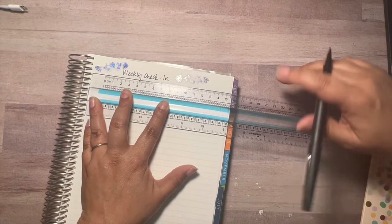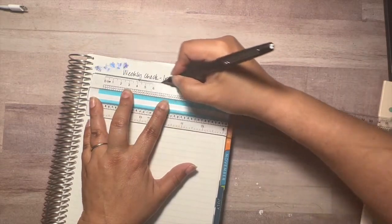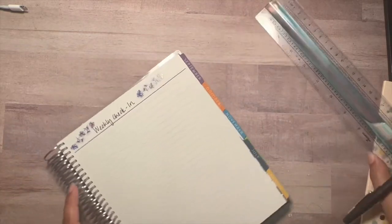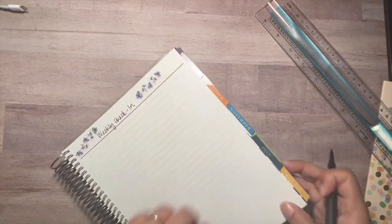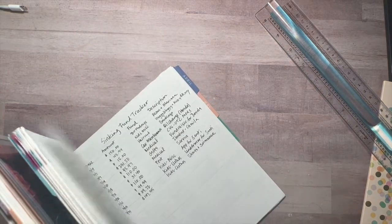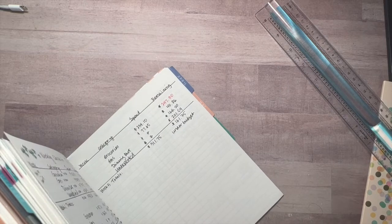I'm excited for June because summer starts and my kids will be home. Well, my son and my husband. And then, what else? We're going to have a little vacation.